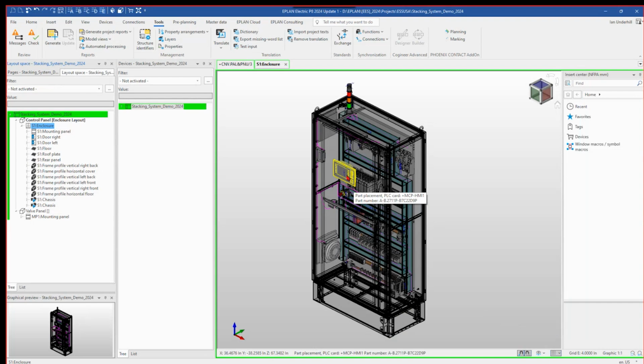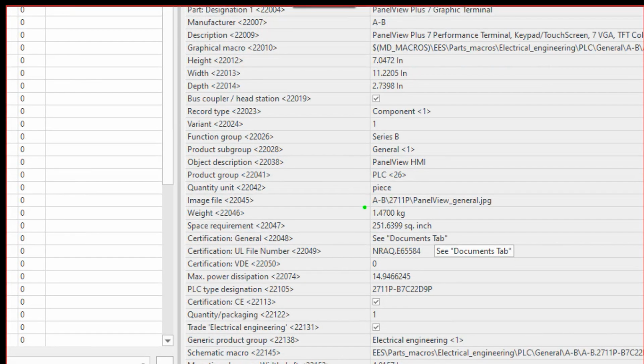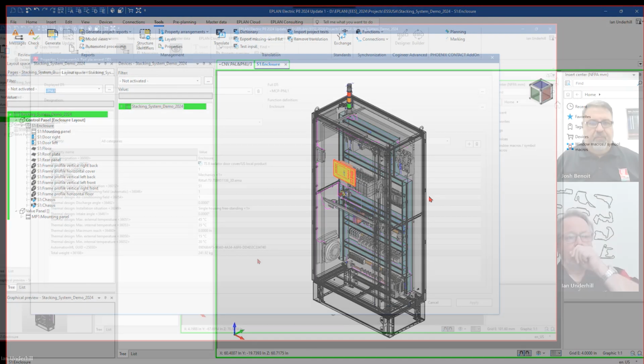If we look at any particular part, let's have a look at this one. We find here the weight as supplied by our friends at Allen Bradley or Rockwell is 1.47 kilograms. You'll find that data is very common for most of your parts. It makes this really easy. It will check to see if there are any components that are missing weight, so you can run a check to make sure everything's included.